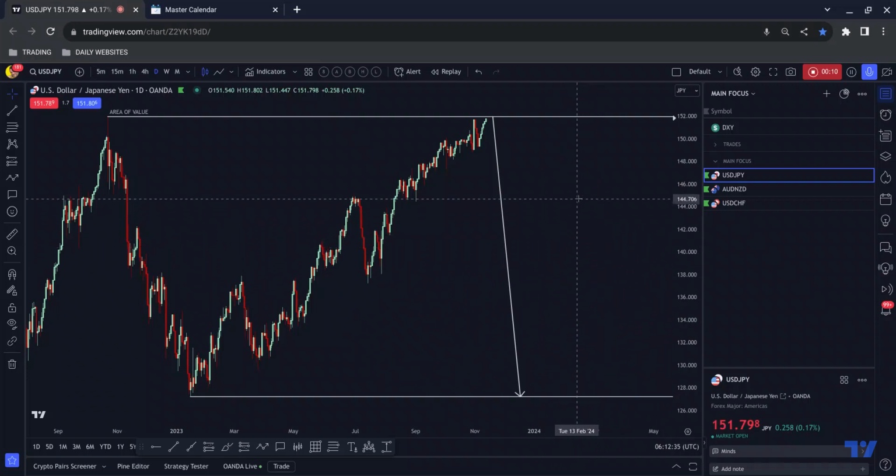I have three pairs on watch today, and those are dollar yen, Aussie Kiwi and dollar Swiss. So I'm going to break them down for you now and tell you what entries I will be looking for if they shape up from these pairs today.